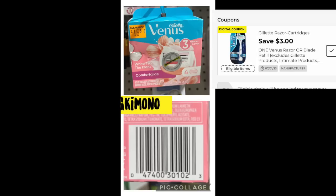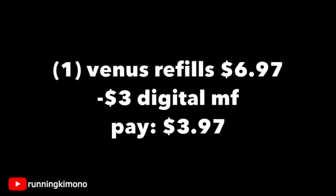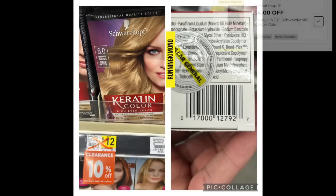Great deal. This Venus refill, we have a $3 digital that is attaching. So this guy is going to be $6.97 starting on Friday. Subtracting that $3 digital, you're paying $3.97.